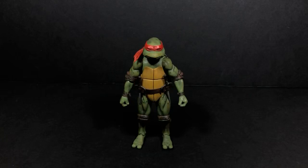A Jose Canseco bat? Tell me, you didn't pay money for this.